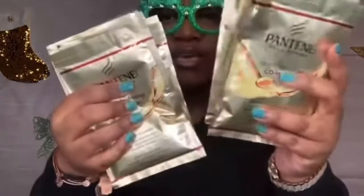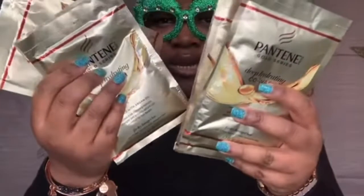Now, for my last item that I got from the Dollar Tree, I found some more Pantene. Now, they still had a lot of them. I don't know. Ain't nobody coming in here. They ain't putting 2 and 2 together. These work. But these are free at the Dollar Tree again. They still had a lot of them. Y'all seen in the video I showed y'all. They still had a lot of these. So the Pantene is free with that coupon in the P&G.